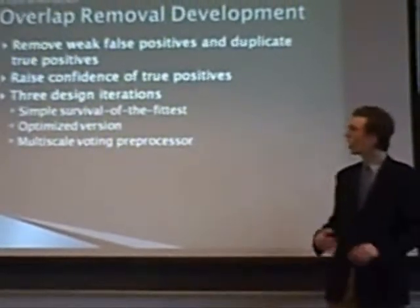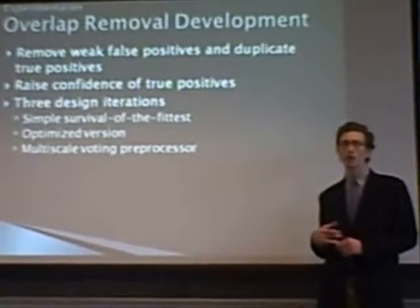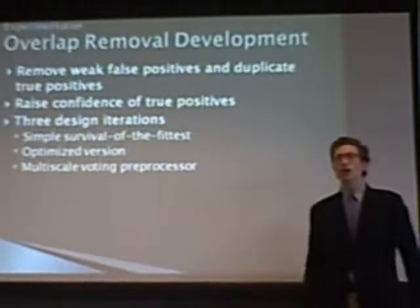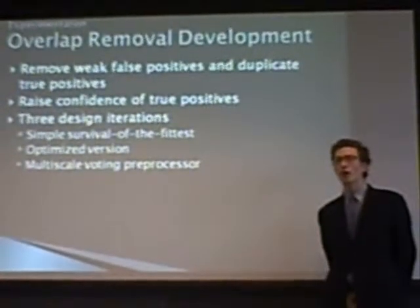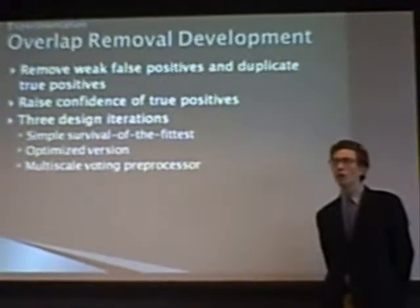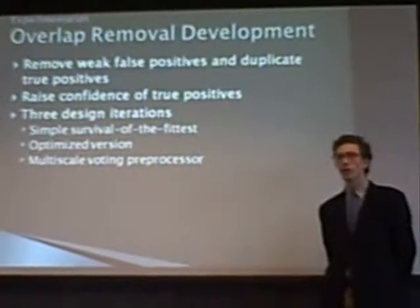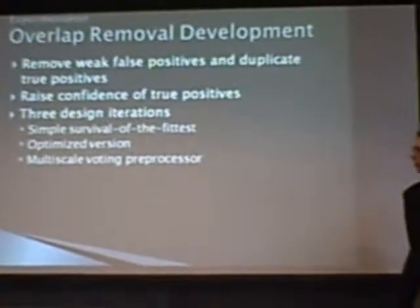Second, I optimized slightly and debugged it, which created a little bit higher performance. And finally, I added multi-scale voting as a step before simple survival of the fittest, where detections that are likely to refer to the same face are combined to raise the confidence of correctly detected faces and reduce the confidence of incorrectly detected areas.